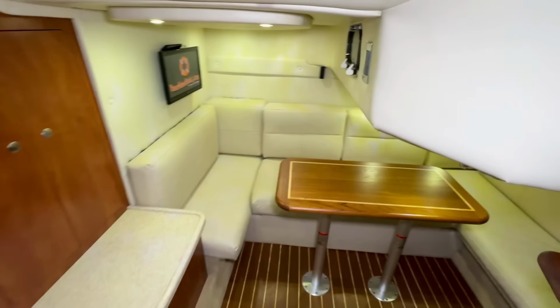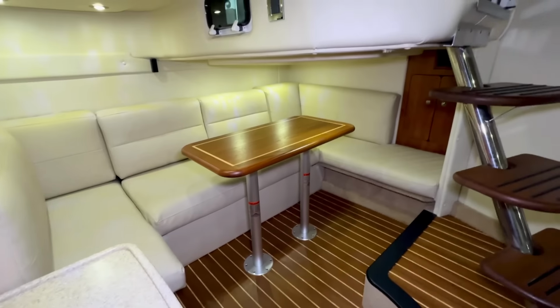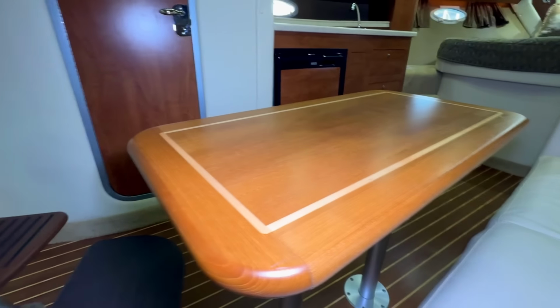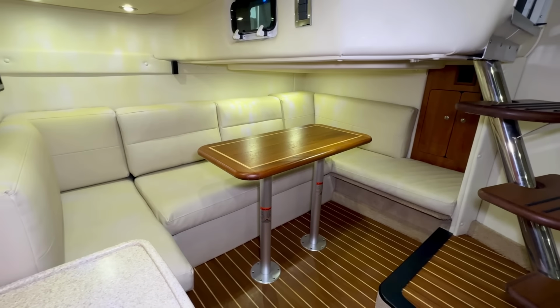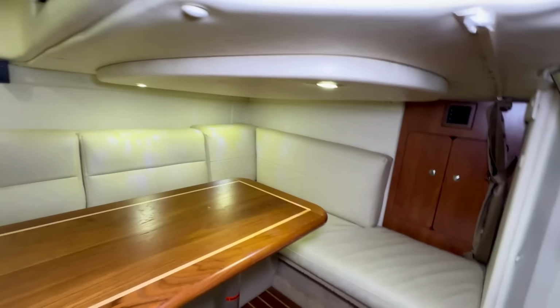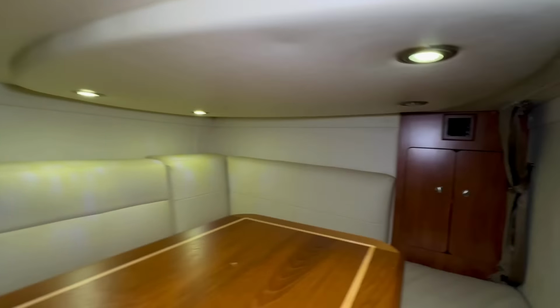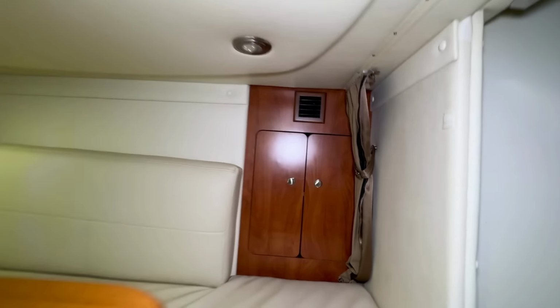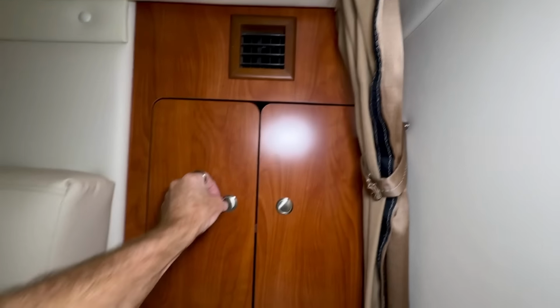So again, this is another sleeping berth. We've also got another removable lounge table. We've got two of these really nice looking tables. Got a storage cabinet just over here. It's going to be another port vent with a screen, or port window with a screen. You're going to have another heat and air vent right here.